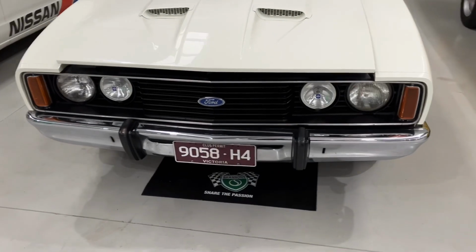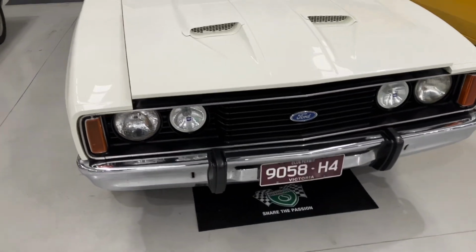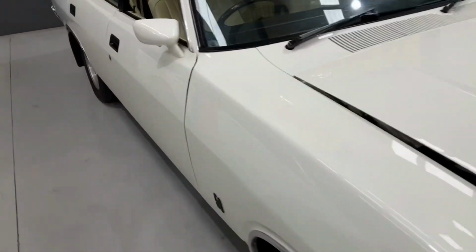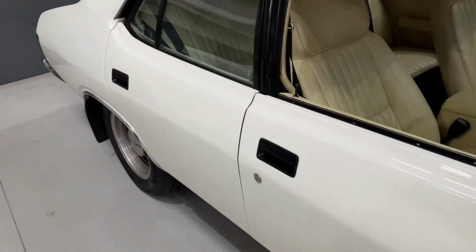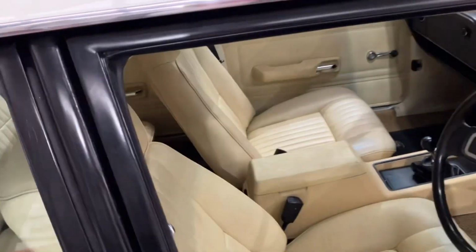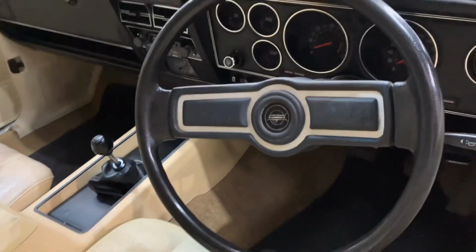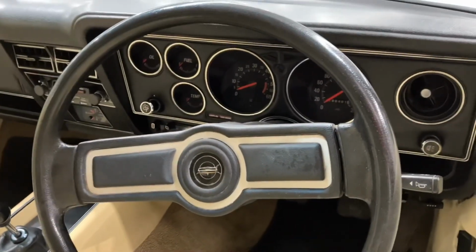You can see that it had the GS pack here with these extra driving lights, the bonnet air intakes, and blackout treatment around the door handles and the door frames. And then inside you can see these perforated seats, and then full instrumentation similar to the GXL.